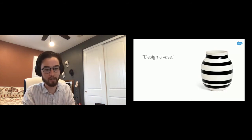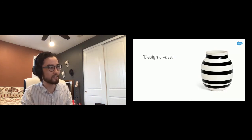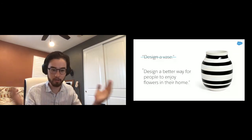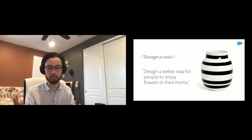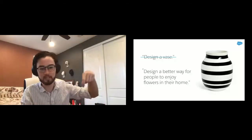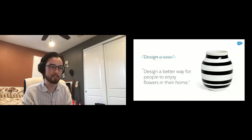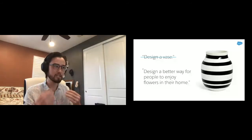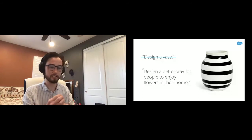But what if I framed it in a different way? Design a better way for people to enjoy flowers in their home. Now the problem's a lot bigger, or the space is a lot bigger. So you could do anything with that. You could have flowers that hang from the ceiling or something like that. So it's not a vase anymore necessarily. You're sort of breaking the constraints there, and you're thinking about a different way for people to enjoy flowers in their home.